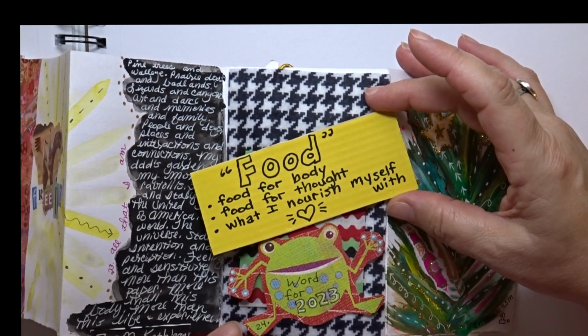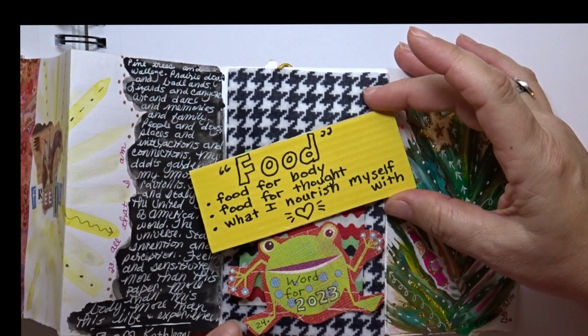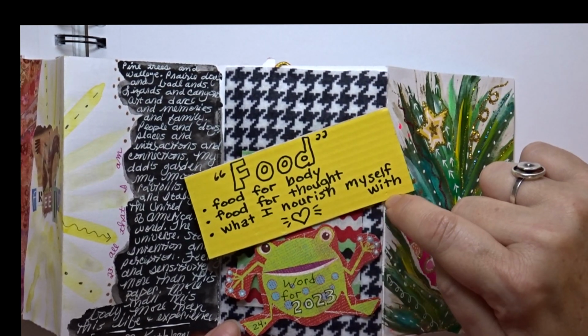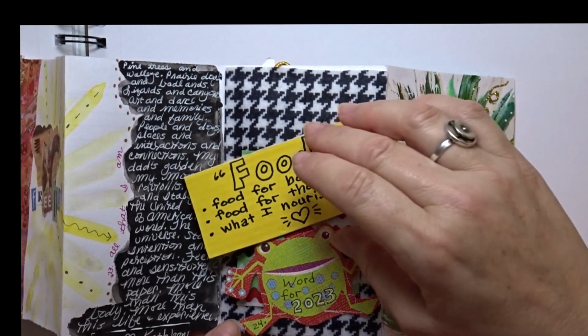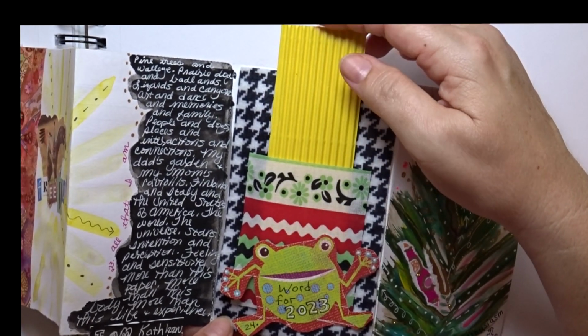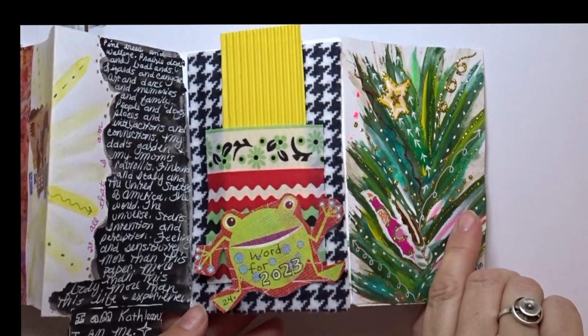Food for the body, of course, but also food for thought. What do you put in your head? What do you put in your body? And what do I nourish myself with? What do I keep myself going with? What do I get my sustenance from? So I'm doing some personal work about that word for the year 2023.